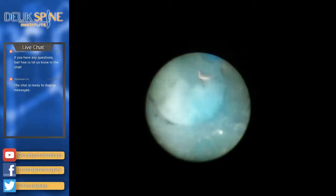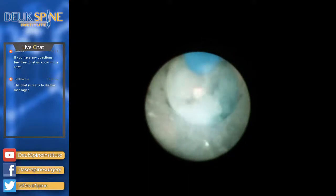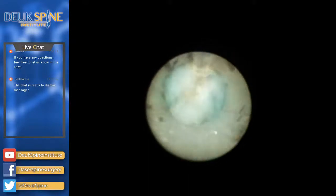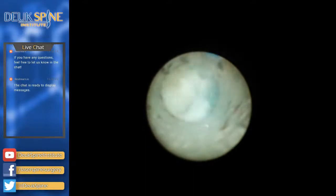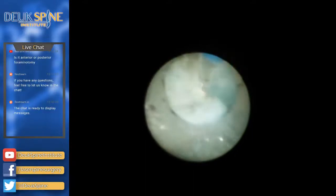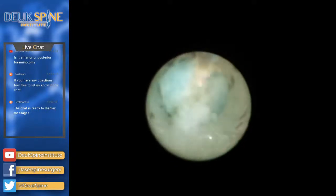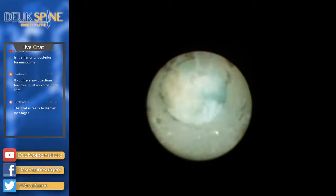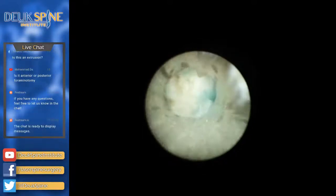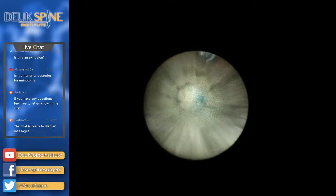So once again, we're inside the herniation at the base. We got a lot of work to do here to get this right. It's a little more fuzzy than I want it.